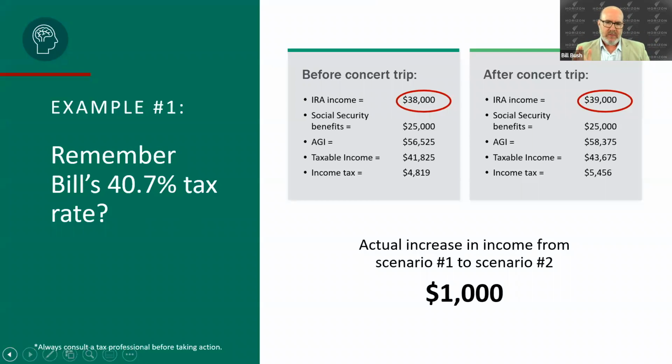All right, so here we go. Let's go back to Bill. We met him at the very beginning from that tax brain teaser, and we want to understand why he paid such a high tax rate on that extra money he took from the IRA to go on the concert road trip, the Willie Nelson concert. So remember, Bill had $38,000 of IRA income. That's part of his adjusted gross income of $56,525. You see it, the AGI, $56,525. And he had $25,000 in Social Security benefits. That's the left-hand column, before the concert trip. That puts him squarely in the 22% tax bracket we talked about.